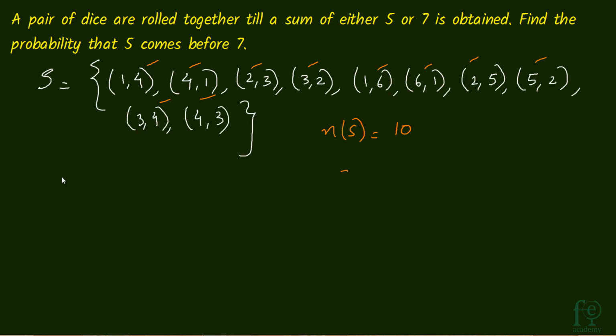Now what are the favorable events for obtaining a sum equal to 5? It will be 1, 2, 3 and 4. So what will be the required probability? The required probability will be equal to 4 divided by 10, which gives us 2 divided by 5. So here the key point is in our sample space we are considering only the sums of 5 and 7. And how many events are favorable for obtaining 5? So 5 should come before 7. So the probability of obtaining all these 4 events will be the required probability. So it will be 4 divided by 10, which gives us 2 by 5.